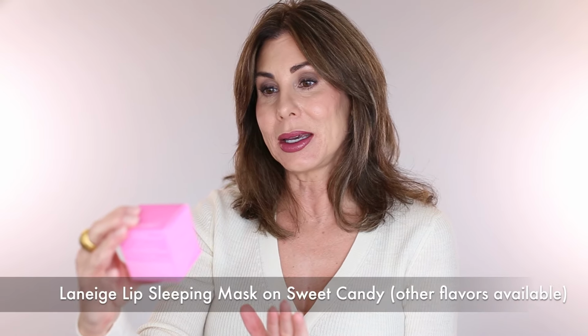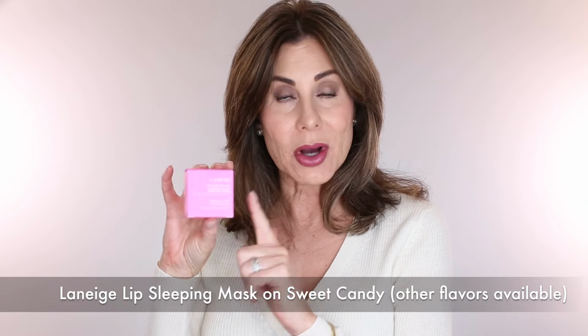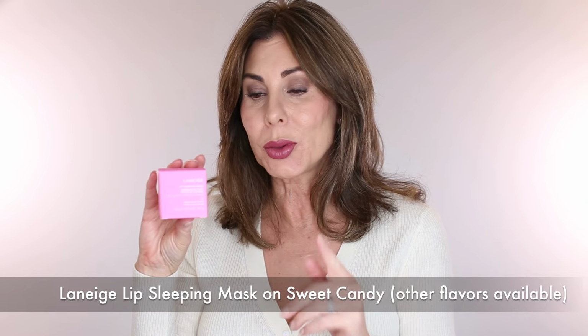I also have another Laneige, and this is the lip sleeping mask in sweet candy. This is also a Christmas gift for a loved one. I picked this up when Amazon recently did their Prime deals. They were doing a deal on this one.